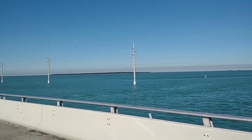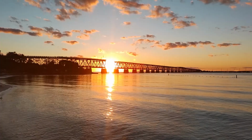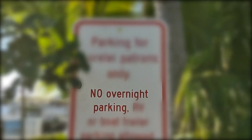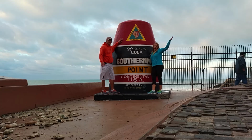The Florida Keys are known for long bridges, endless water views, beautiful sunsets, chickens roaming free, and laid-back living. But are they van life friendly? And can you travel there on a low budget? We're about to find out. Today we're kicking off a series of our time visiting this chain of islands at the southernmost part of Florida, and we hope you'll join us for the adventure.